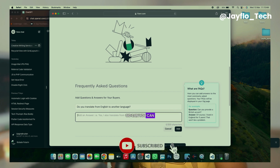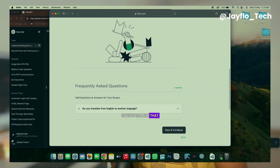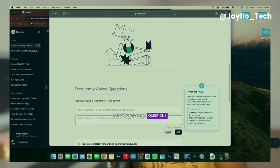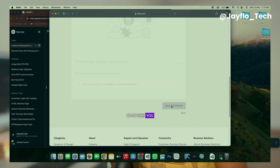So you can easily just have no, I don't. So you can add that. Then you can add more, as many as possible. You just have to click on this and you have more questions. So then you save and continue.